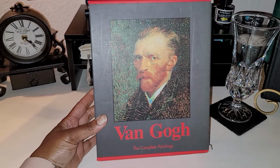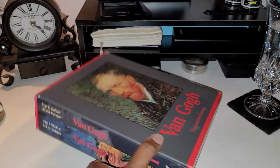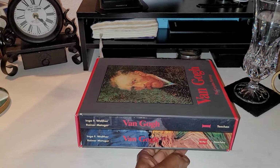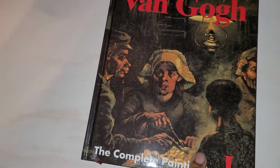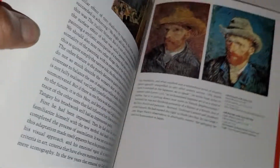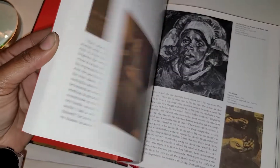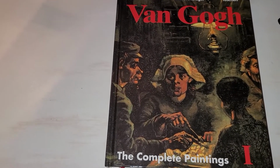Okay, here I have another gem. This is the complete paintings of Van Gogh, and it is a 2-book set, and I will pause to pull it out. So I probably won't pull both books out, but this is one of my favorite paintings by Van Gogh, The Potato Eaters, and I was happy to see this on the cover of the book. This is book 1, and this is some of the content that is in book 1. So yeah, I was fortunate enough to pick up his complete painting set today.